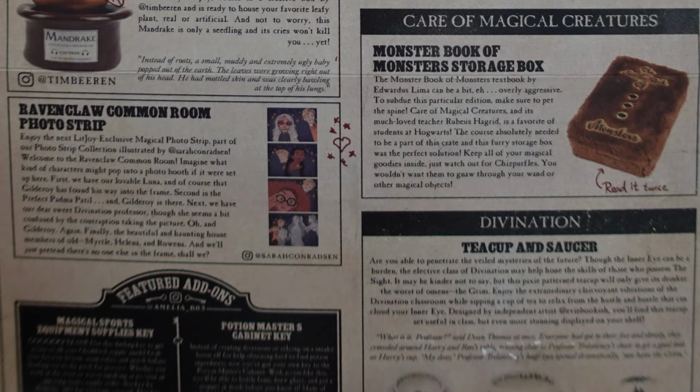Care of Magical Creatures, Monster Book of Monsters storage box. The Monster Book of Monsters textbook by Eduardes Lima can be a bit overly aggressive. To subdue this particular edition, make sure to pet the spine.